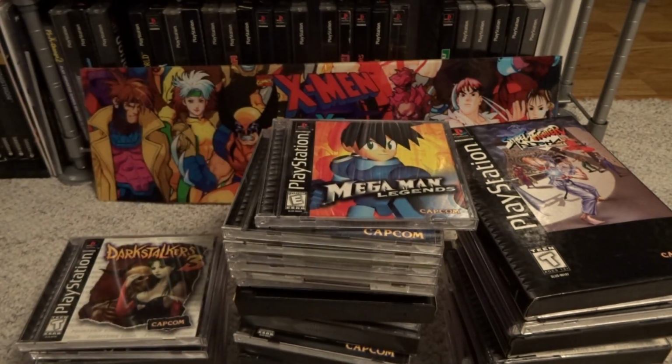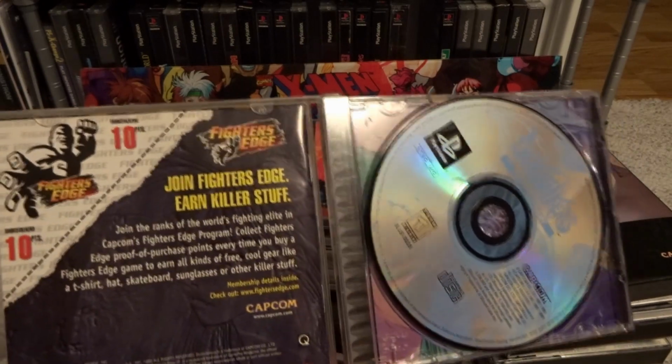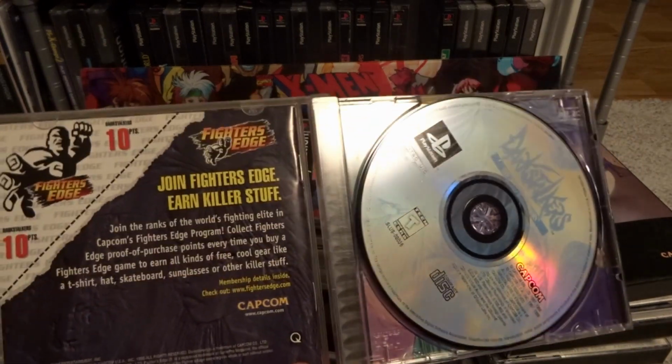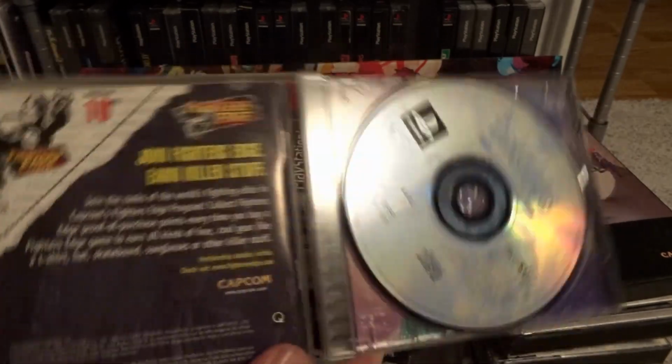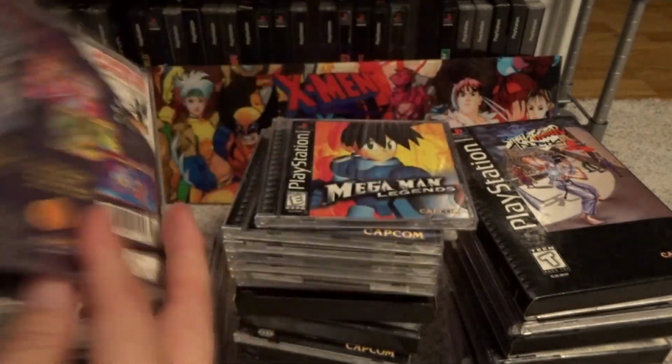The other thing that was kind of unique about these is you got Fighter's Edge points that were part of the manual here, and you could exchange those for all kinds of Fighter's Edge branded merch and stuff like that. Or you could even trade it in for other games, which is something I did with one of the games you're going to see in this video.